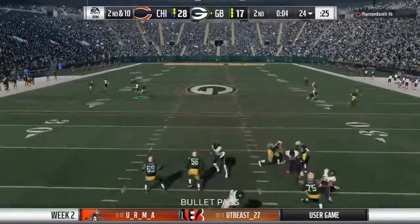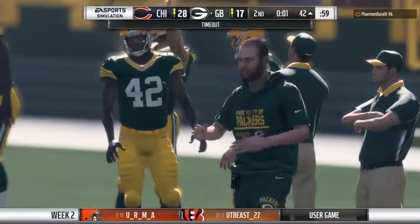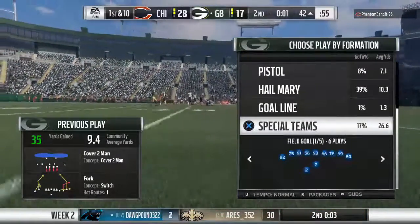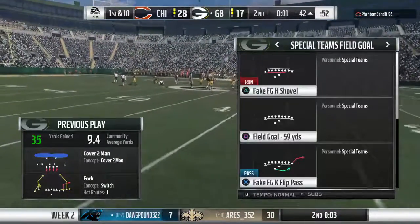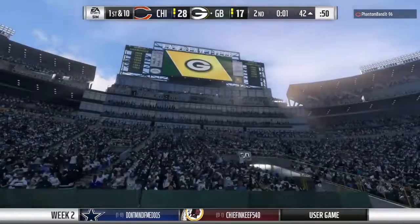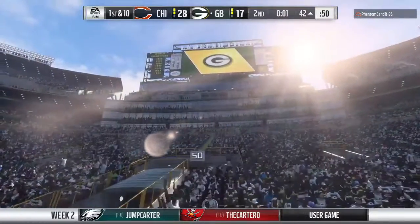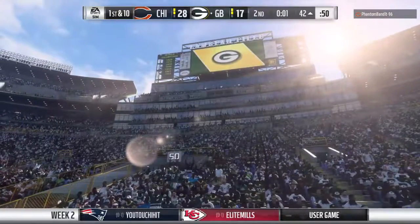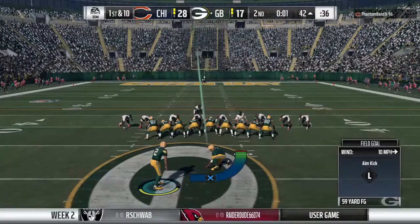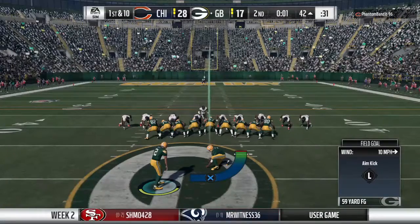To throw now on 2nd and 10. Over the middle, that's caught by Adams. And he's taken down, but not before getting this across midfield and just shy of the 40. On now is Mason Crosby, who's hit from as far as 58 in his career. This will be spotted just shy of midfield, a 59-yard attempt.